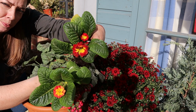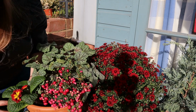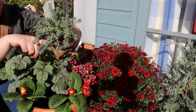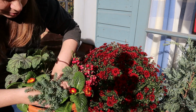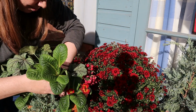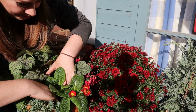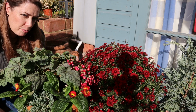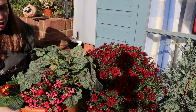And some lovely bicolour primula. Then tucked in between those, I'm going to add some more sediform silver. Don't be afraid to go quite crazy with your planting on autumn pots, because as I said before, they won't do an awful lot of growing, so they've got plenty of time to look like this.